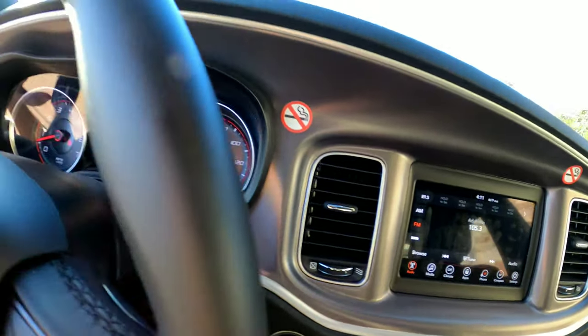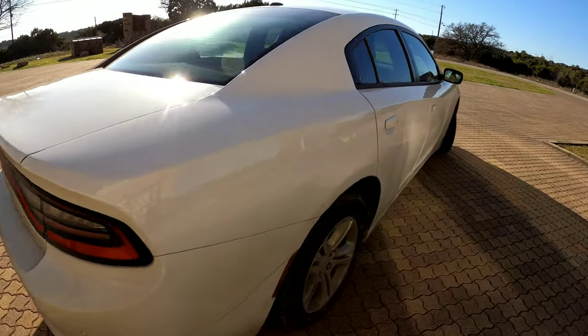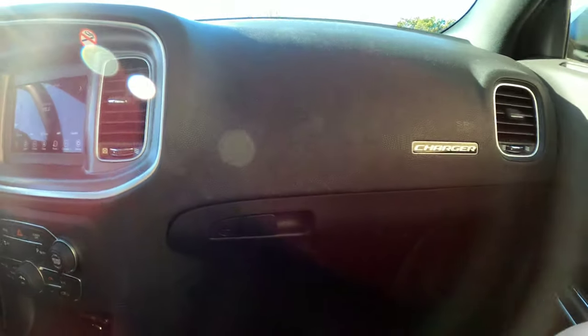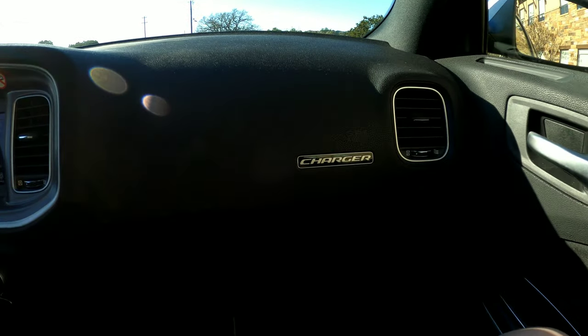Let's go sit in the passenger side and we'll give y'all a passenger side view. Again, walking around the car. Look at the car. It is dirty. I do apologize for that. So, sitting in the car here as a passenger, this is what you look at. This is what it looks like. You know, nothing too serious.